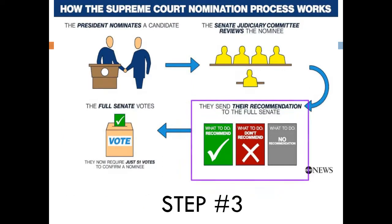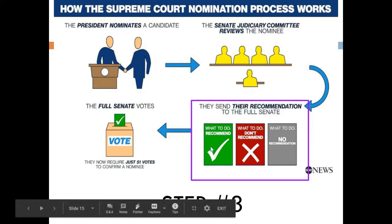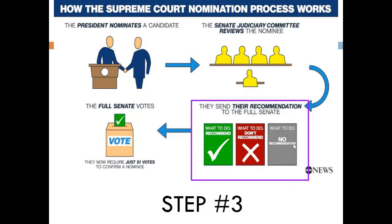Step number 3 is that those 22 members of the Judiciary Committee will put forth a recommendation to the entire Senate. They'll either say yes, we recommend the president's nominee, or no, we don't, or we're not really going to recommend or not recommend, right? We're just going to let it be. And they advise the rest of the Senate. So the third step is really the recommendation that the Judiciary Committee gives to the rest of the Senate, because there's only 22 people that are actually on that Judiciary Committee.